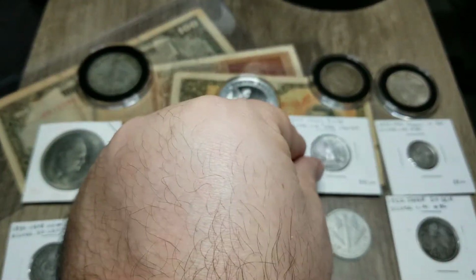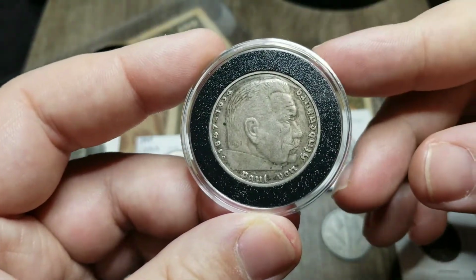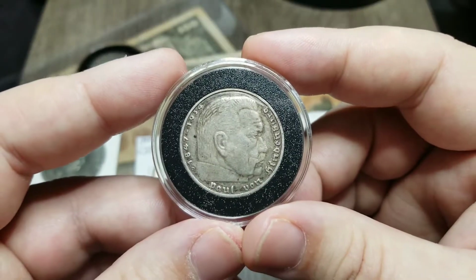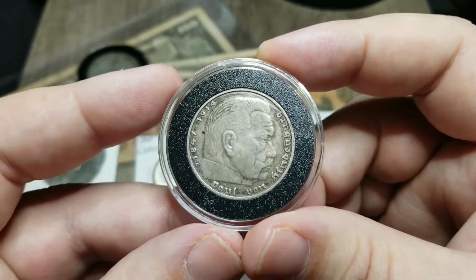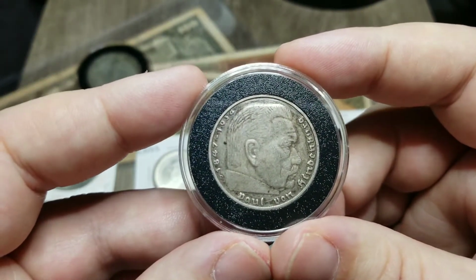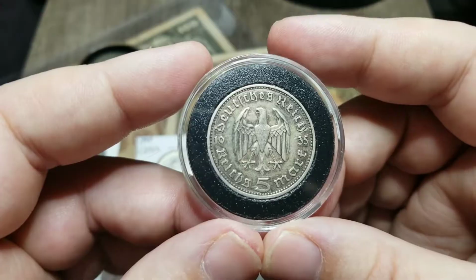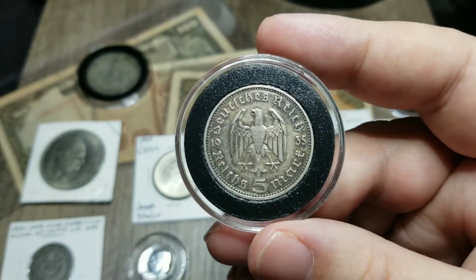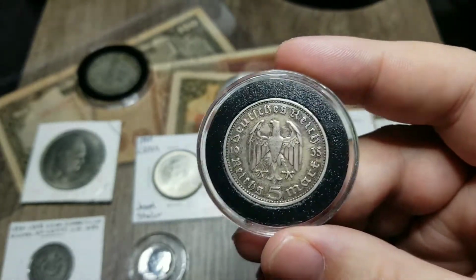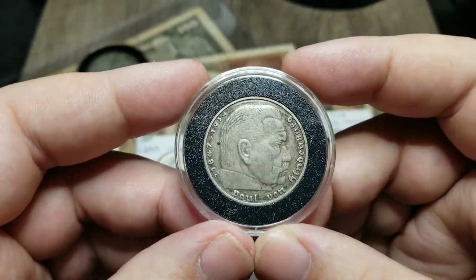Moving on to Germany. Germany issued, after the death of Paul von Hindenburg, a commemorative 5 Reichsmark coin. And basically, you can see here, this is the image of Paul von Hindenburg. It was issued in 1934 and circulated in Germany throughout the war. It stopped being produced in 1939 after the war really kicked off. And you'll notice here how there's not really any Nazi iconography besides the eagle, which is a symbol of Nazi Germany. But the Nazi symbolism was very mild here.